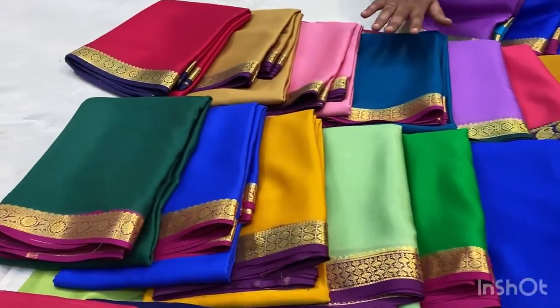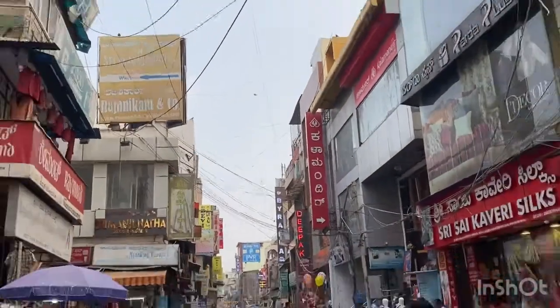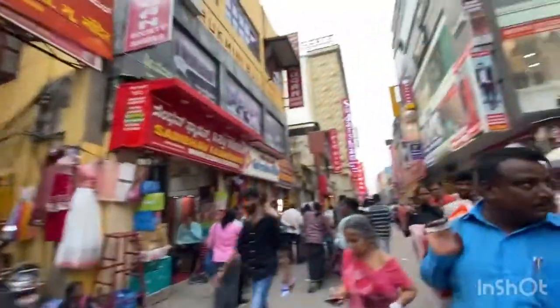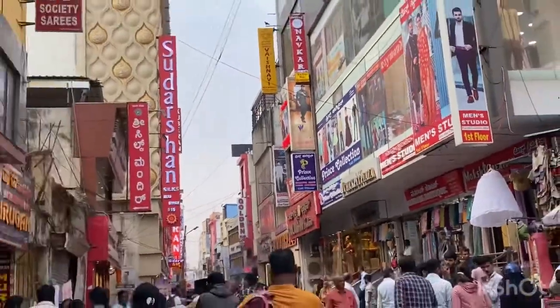Now let's check out the shop location. This shop is located on Chickpet Main Road, exactly near Kalamandir. And there's one more famous landmark, which is near Jain White Temple, exactly opposite Chickpet Plaza. I've shared their complete address and contact number. You can reach out to them in case you're having trouble locating this store.